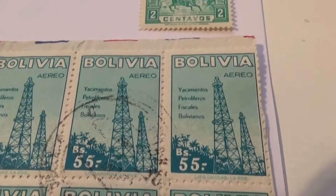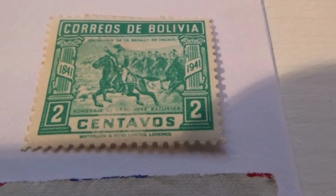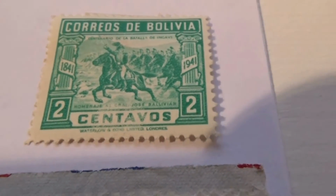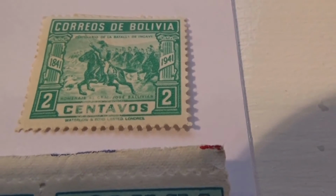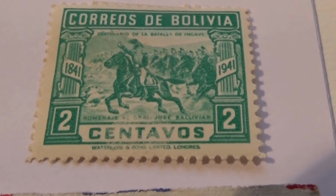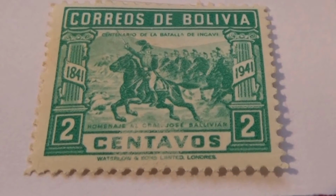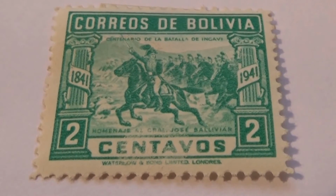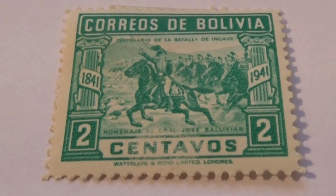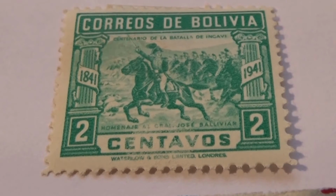Different. That's for sure. Okay, and then we have this beautiful one right here. A 2. It goes 1841 to 1941. Isn't that a beauty? Nice one. Alright, if I bring it up like this, it's so much better without the shadow. I'm trying out these new lights. Got these lights at the auction and gotta learn where to position it so it shows without the shadows. I've already changed it twice and I'll be changing it again.